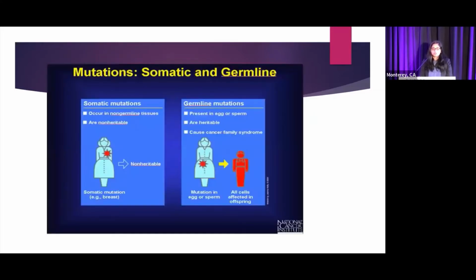So some basics of somatic and germline mutation. As many of you may be familiar, a somatic mutation is a mutation in a somatic tissue. For example, we know all cancers are due to some mutation. So a somatic mutation in breast tissue in this person will cause breast cancer, but it would not be heritable. In contrast, a germline mutation will be present in egg or sperm, and that will cause this mutation to be present in every single cell of the offspring, and then they will pass it on to their offspring as well.